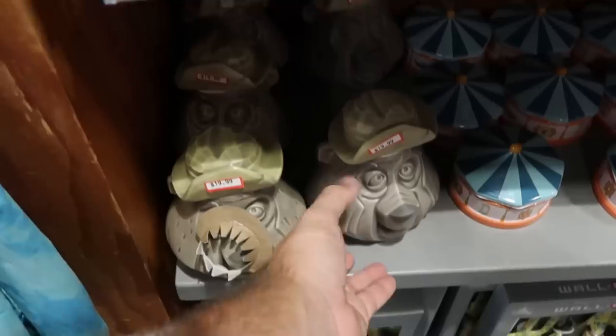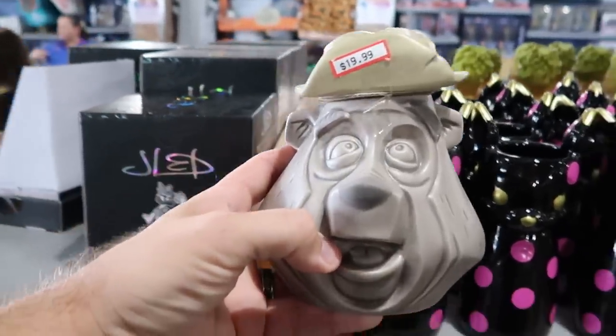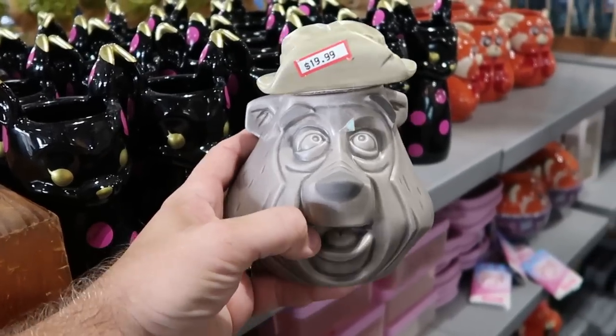And then right underneath, they do have a huge ceramic coffee mug here with Big Al. Look at him from Country Bears Jamboree. He has a ceramic hat he's wearing. Look at his eyes though. He actually looks like he's carved out of wood. Only $20, marked down from $50.